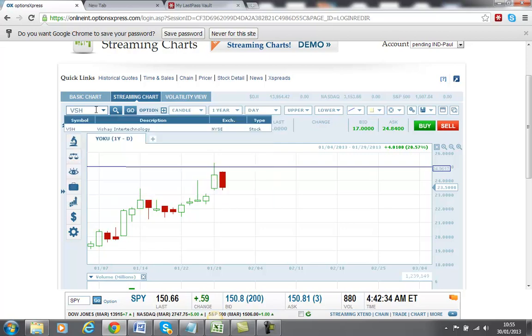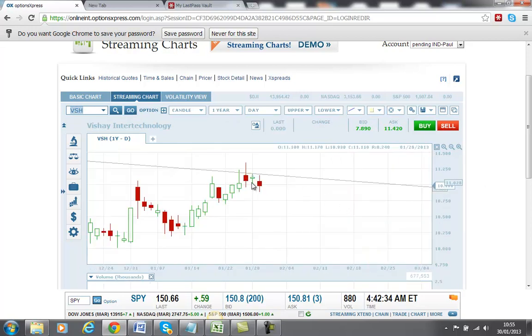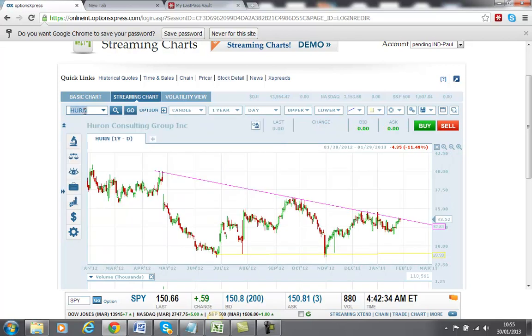So then we have VSH, beautiful downward trending resistance line. Maybe a day late, but it would have been 1% below there to get into the trade. Your stop loss would have been there. Maybe still there, possibly still there, but fundamentally no problems with that trade. Then we had Hearn, again a downward trending stock, a little bit scrappy. It can move quite aggressively, so be aware of that.